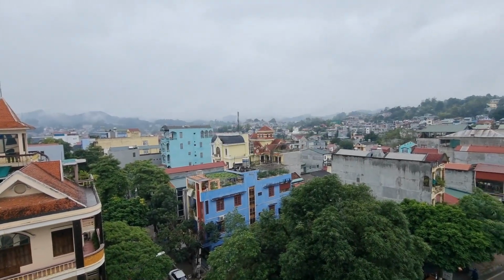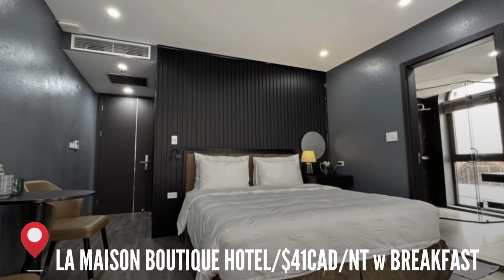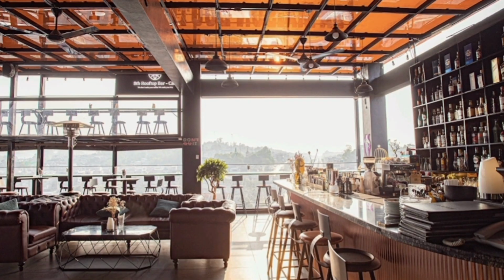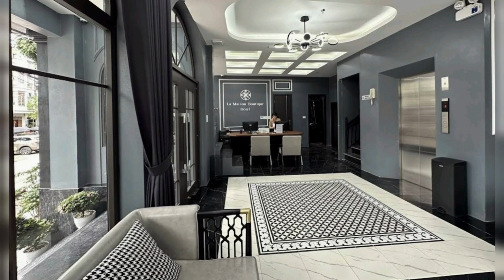Once we got into Cao Bang, we treated ourselves to a wonderful stay at La Maison Boutique Hotel. It was $41 a night and that included breakfast. This hotel is definitely worth the splurge. They offered laundry services and we got our bike washed right across the street.